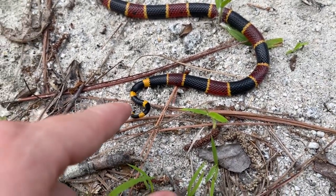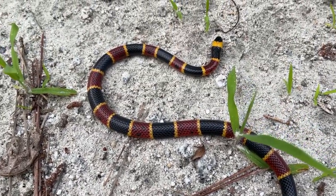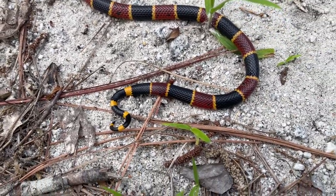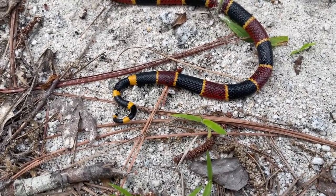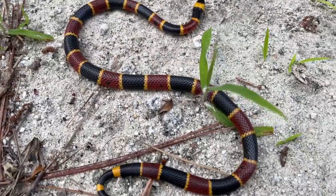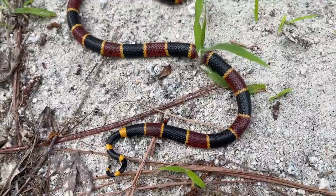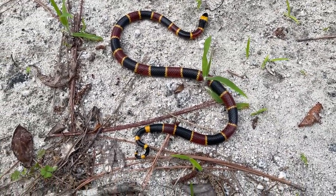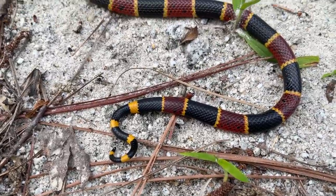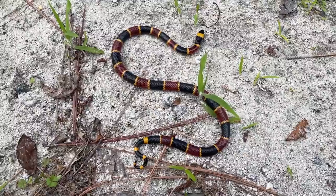If I had to guess, I'd say that this is a young female. You can see she's got a pretty quick taper to her tail there. Male coral snakes have very long, very obvious, bulging hemipenes that you can see through their tail. They're just a super, super obvious snake to tell if it's a boy or a girl. However, this is a juvenile, so not sexually mature, even if it is a boy. I don't know if I'd be able to tell for sure at this age, but I'm going to go with girl on this one. Really awesome, just unbelievable.